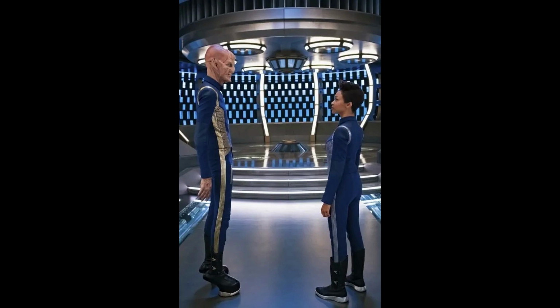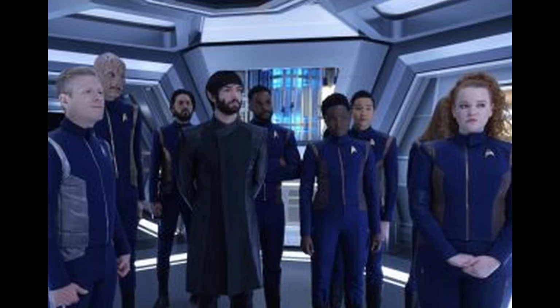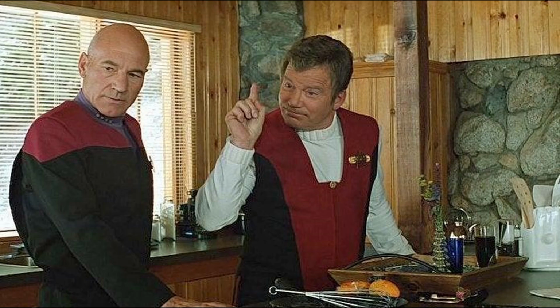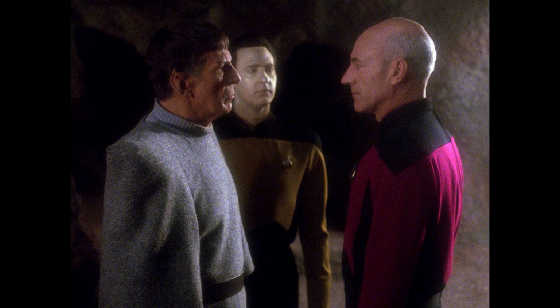I got screen caps of the characters next to each other, and while the actor playing Spock with Saru and Burnham is different, you have to assume some continuity. In fairness, Ethan Peck in real life is only an inch taller than Leonard Nimoy was. But Leonard Nimoy was taller than William Shatner's Kirk, and Picard is a little taller than Kirk as well. And in pictures, we can see that Spock might be the slightest bit taller than Picard, but not by much.